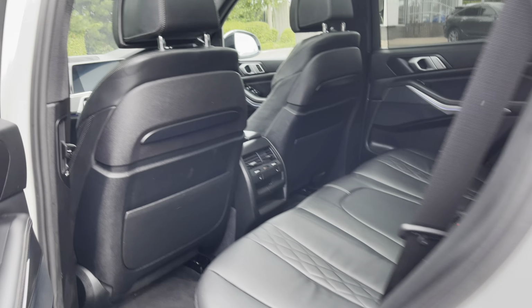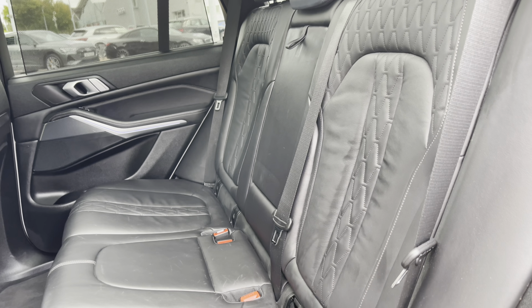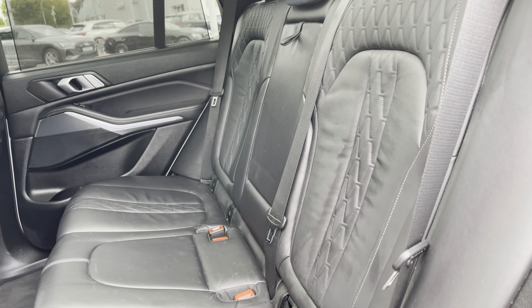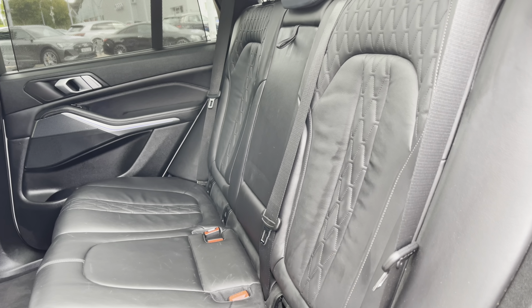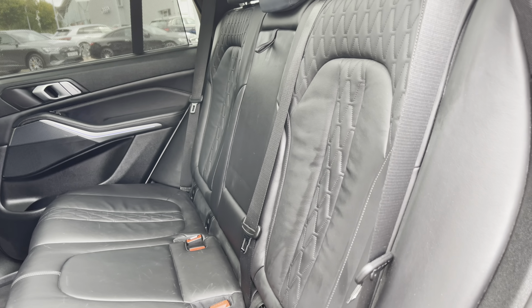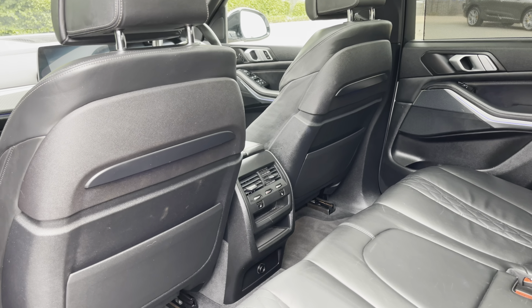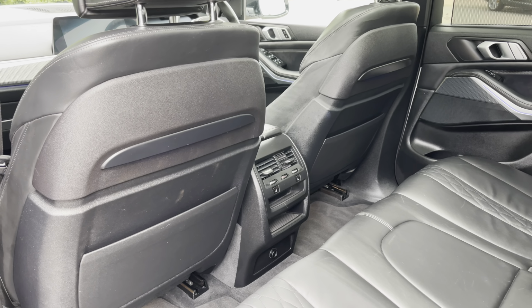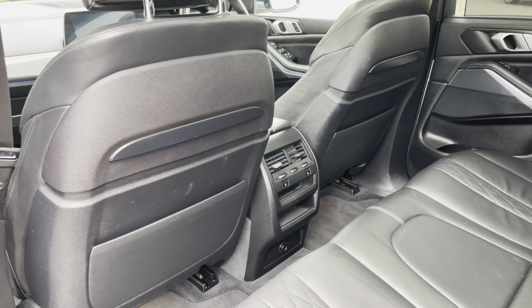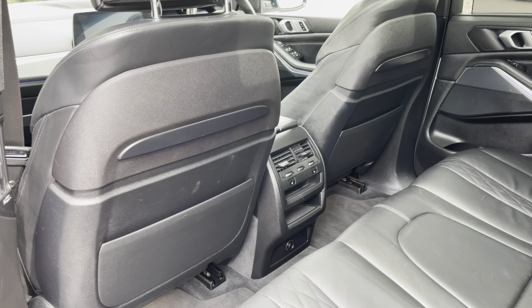Opening the rear passenger side door, we can take a look at this car's interior with the seats finished in the full leather material. And to the back, we also have an armrest for the rear passengers, as well as the ISOFIX anchor points for easily installing a child car seat into the rear of the vehicle. We can also see the netting to the windows, again blocking out some of that harsh sunlight. And we can see there's plenty of legroom for adults and children alike here in the back of this X5. The rear outer seats are also heated, and to the bottom we have a 12-volt power socket for those media devices.